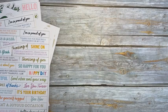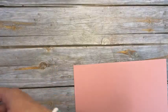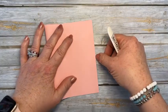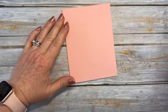So I'm bringing in Pretty in Pink. Who else is excited to have Pretty in Pink back? I can't remember how long ago it retired. Somebody asked me that the other day and I was like, ooh, how long has it been? It doesn't feel like that long, but in a 21-year career of paper crafting, sometimes things go faster than you think they do.